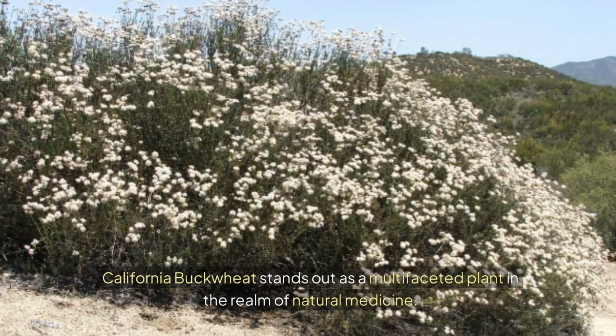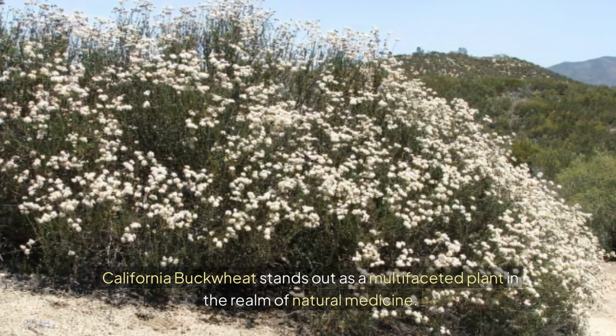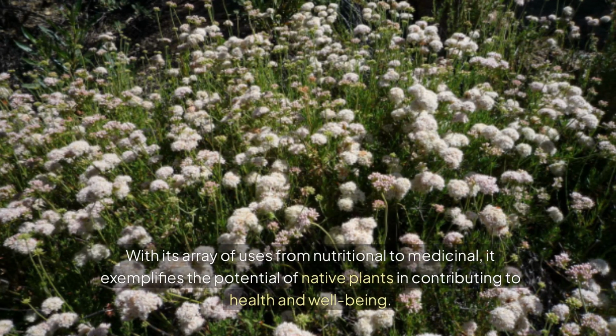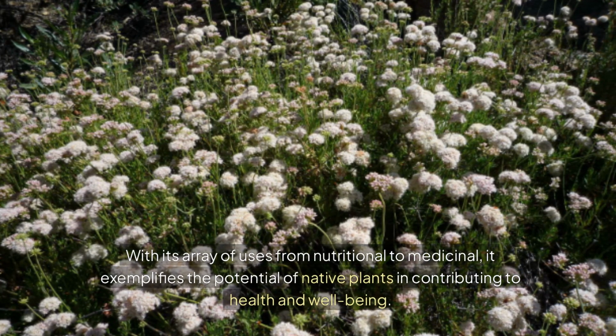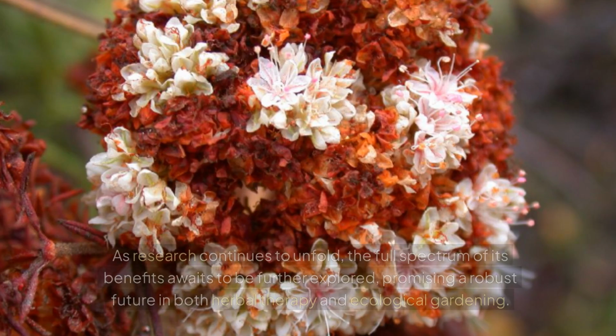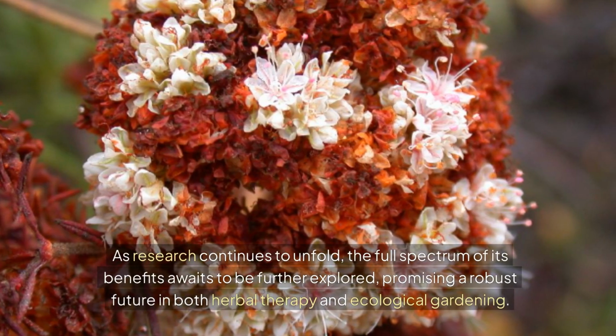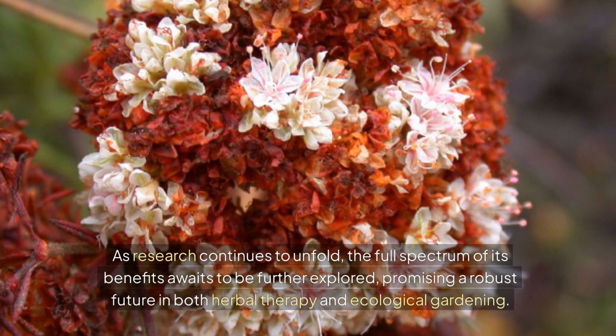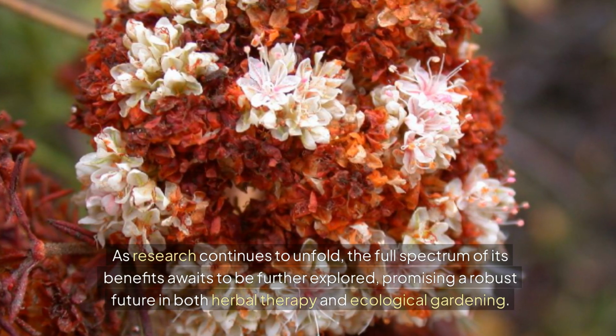California buckwheat stands out as a multifaceted plant in the realm of natural medicine. With its array of uses from nutritional to medicinal, it exemplifies the potential of native plants in contributing to health and well-being. As research continues to unfold, the full spectrum of its benefits awaits to be further explored, promising a robust future in both herbal therapy and ecological gardening.